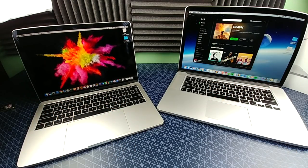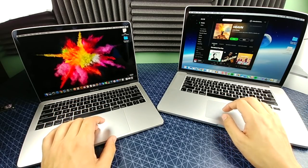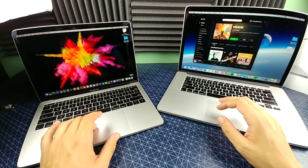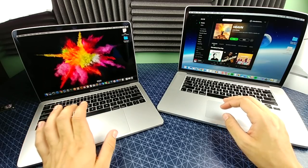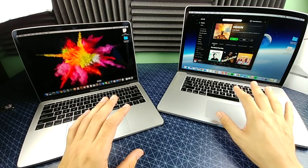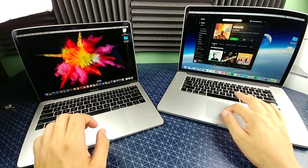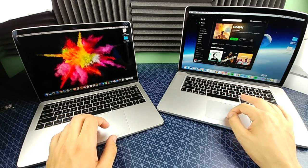Okay, guys, so in terms of performance, both of these guys actually perform really well. This guy has a newer generation processor, but it's not a quad core. So if you find this one secondhand, you could find it for the same price as a 2013 new, and you're going to get better performance here on the 15.